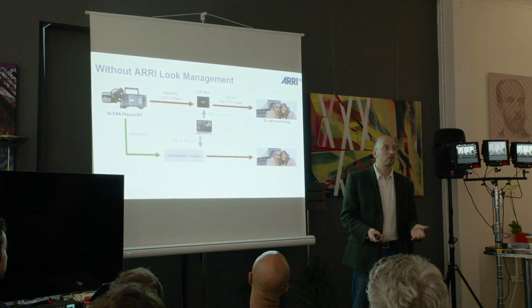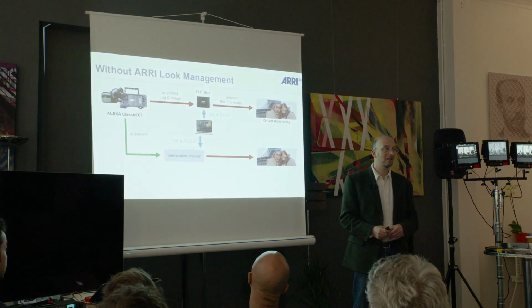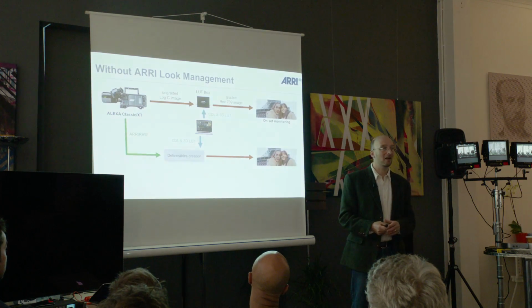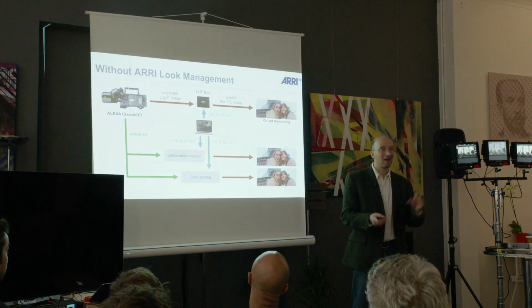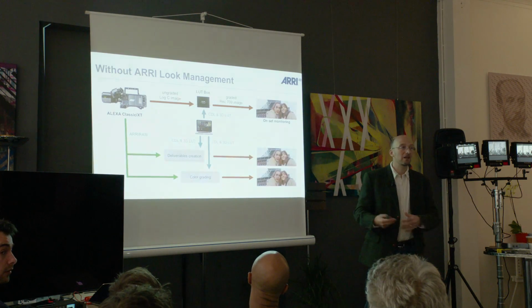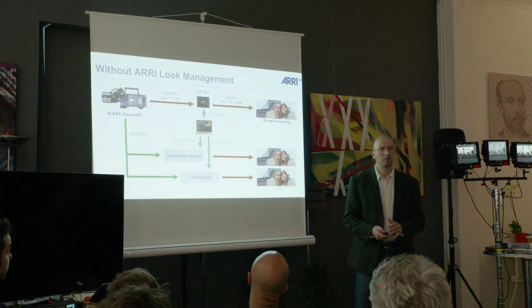Now, for dailies creation, let's say you're shooting an ARRI RAW show, you would send the ARRI RAW to the dailies creation, wherever the dailies are being made, but then you also had to separately get the CDL and the 3D LUT in order to put the same look on the dailies. And the same holds true for final color grading. ARRI RAW and the look information travel separately, which means they can get lost, things can get confused, different file names are there. It was a little bit of a mess.